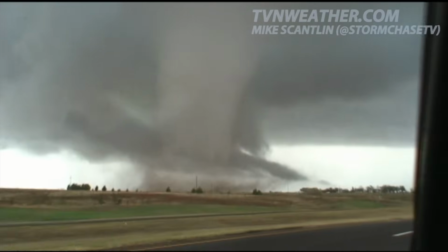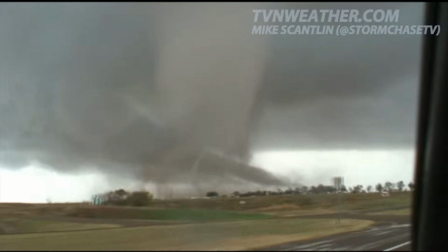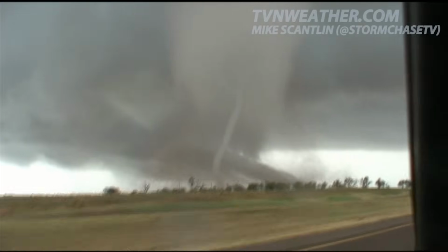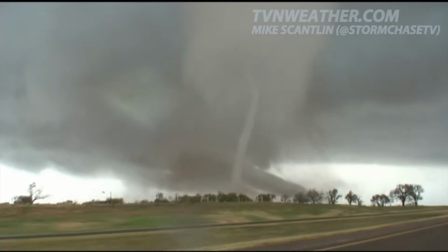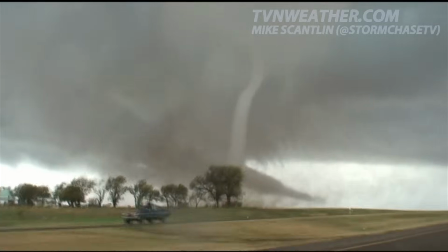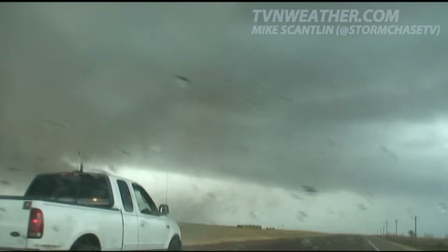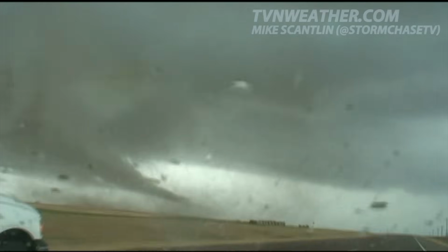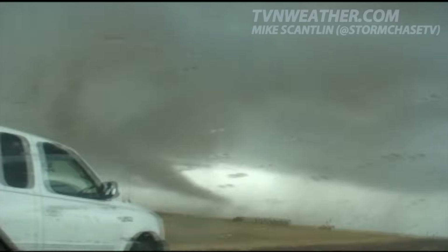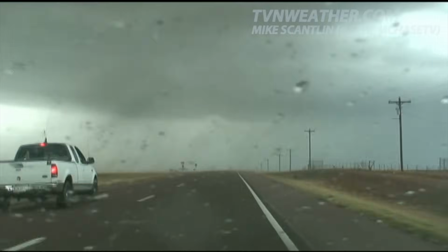Look at this tube. Oh my God. Look at this thing. About to get hit with debris. Jackass. There it is.